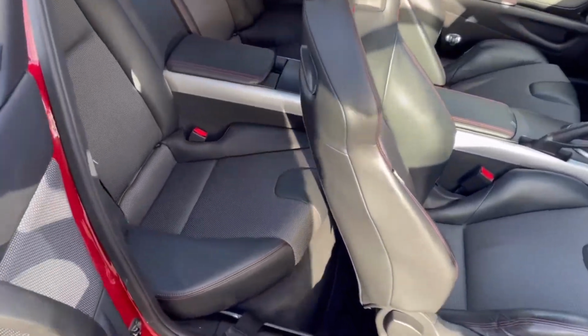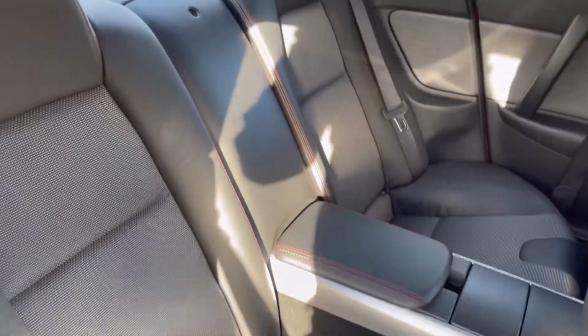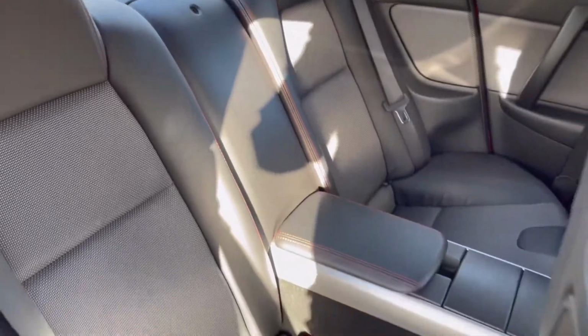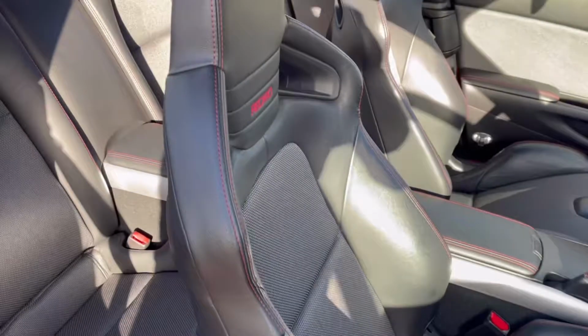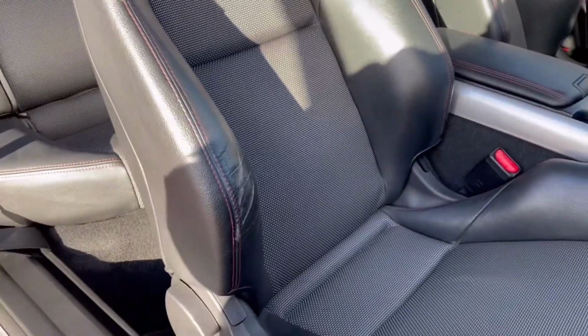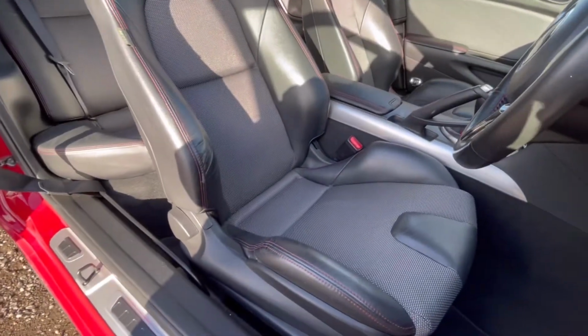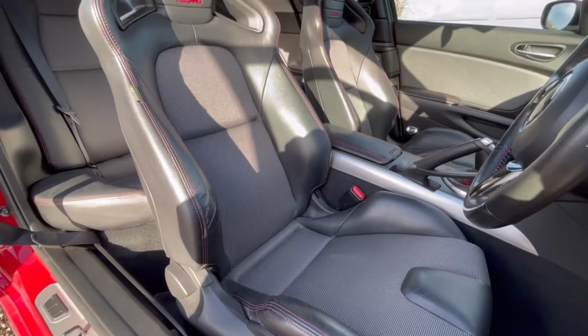To the driver's side. Don't think many people have sat on those rear seats. Small amount of wear to the driver's side bolster. Very difficult to avoid on these seats, but very good condition nonetheless.